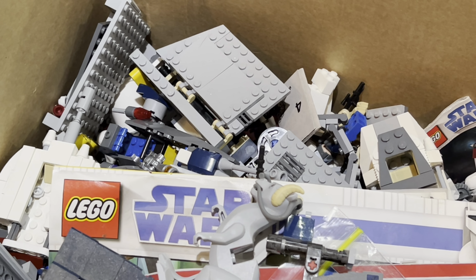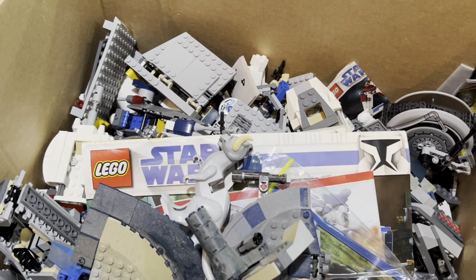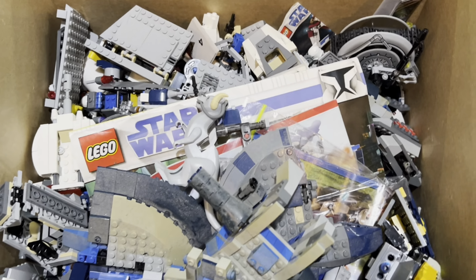That was a box of built Lego Star Wars models. See where I'm going with this, don't you? And this is the result of dropping that box. There's this tank here, which is a little bit dusty, I have to say. Needs a clean up. But yeah, I'm really not looking forward to going through this now.